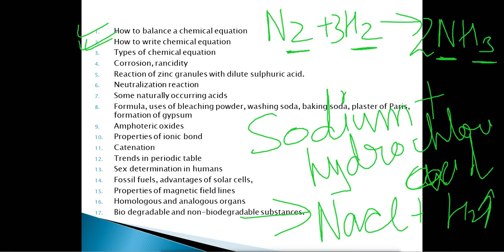So you have to write the same reaction in the form of formulas and compounds. So practice this question. It can come in the form of fill in the blanks also: sodium plus HCl gives dash and dash. So practice the questions very properly for writing the chemical equation.